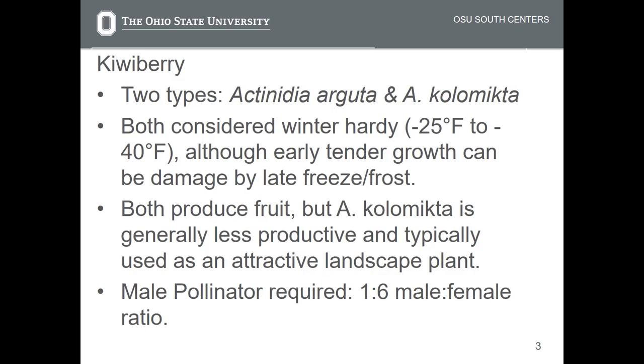And most of you, when you think of kiwi, you probably are thinking of the big fuzzy fruit that you can purchase in almost all grocery stores. But that is a little bit different. That is Actinidia deliciosa, and it's tropical. It's not winter hardy for most of the United States. It is, however, grown in places like California, where it's a little bit warmer.